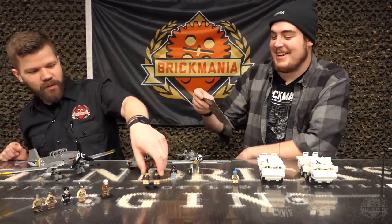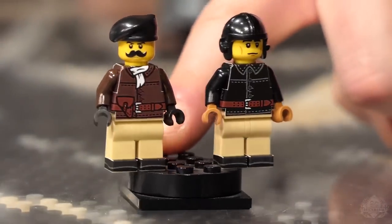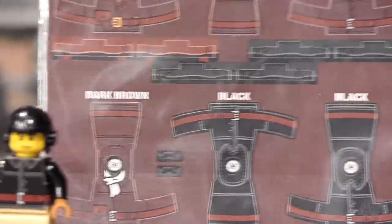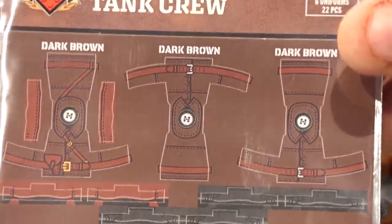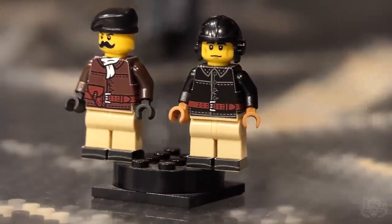Okay, so this is the sweet turntable. I like the little... Not really anchored down. So this is the World War II French tank crew. These are two of them here, and this is the rest of the ones you get. We're working our way through covering all our bases, making sure that there's a nice variety available. So that is currently on Brickmania.com.